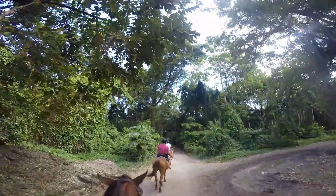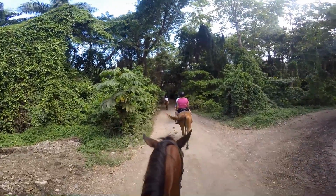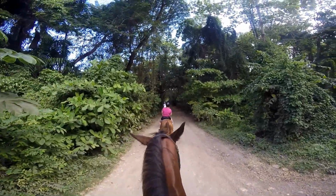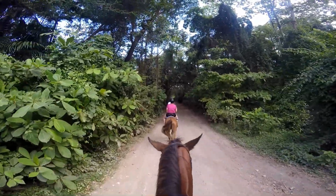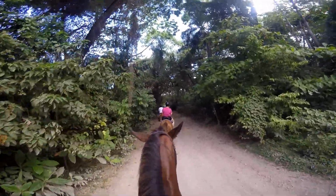They made sure that we all had helmets on, and they made sure that we were holding the reins properly while going through the jungle because they didn't want you to get off course. It was a good, I think, 30-minute ride through the jungle here. As you can see, we're all going single file, getting to where the ocean part was, and that was the part that we were all really looking forward to.